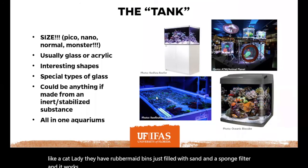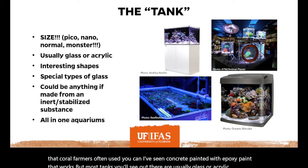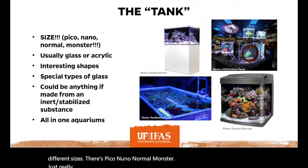You can see that tank on the bottom here is a fiberglass trough that coral farmers often use. I've seen concrete painted with epoxy paint that works, but most tanks you'll see out there are usually glass or acrylic, and there are different sizes. There's Pico, Nano, Normal, Monster, just really depending. Like I said, the larger the tank, the fewer swings you might have, and the easier it might be to maintain that water quality initially.